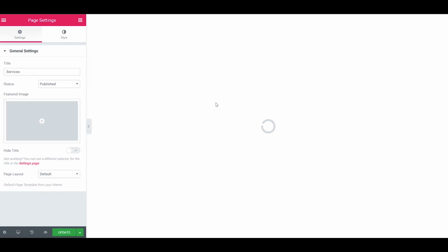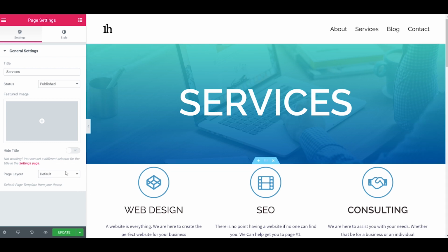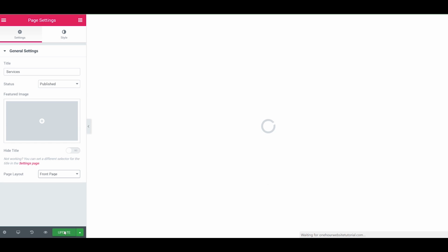Now, if this ever happens to you where it comes back to here, I want you to make sure, because it sometimes reverts back to default for whatever reason. So if that happens, make sure that you hit front page, and then the issue shouldn't happen again, okay? So once you've selected that, just simply hit update.